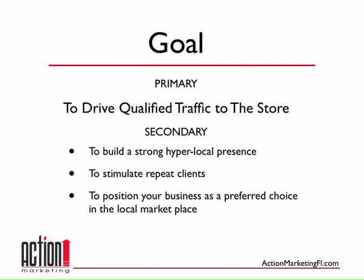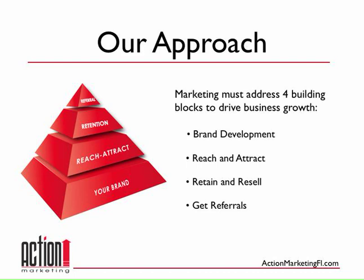We base our approach on the fact that marketing must address the four building blocks that drive business growth in any business. It starts with your brand. That is the foundation, at the base, and it encompasses not only your logo and your visual representation of your business, but also your target audience and your marketing message that must speak directly to that target audience, and also your reputation, which today is very visible because it's online. Everybody's writing reviews, and you want yours to be good, right?